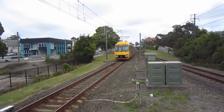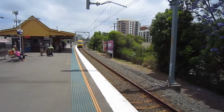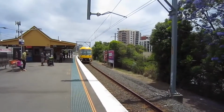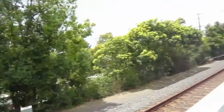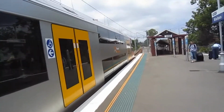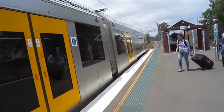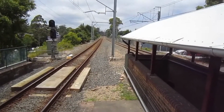A32 is the set. And now we have our city service now departing.